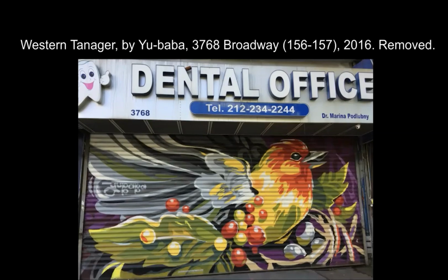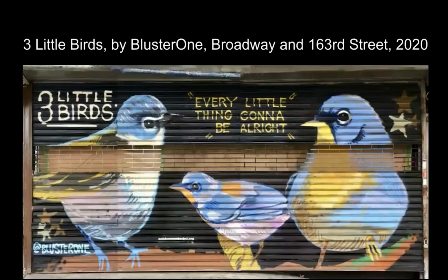There's a new rule in New York that new security screens have to have mesh, at least at eye level, so that first responders or landlords can look inside to see if there is a disturbance there, what's going on. The solid security screens like this were grandfathered in, but once they come down, they cannot go up again, even if they include a lovely mural like this. So the next two murals we're going to see are on the newer kind of screen with mesh at eye level. Let's see how the artists have accommodated the mesh.